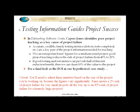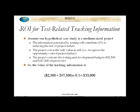I want to point something out here, that the risk of project failure tends to vary quite a bit, as you'll see if you look at his book, Estimating Software Costs. So the value of the information for testing goes up dramatically as the project gets large and complex. Okay, so let's assume that basically we've got a medium-sized project.